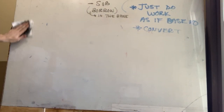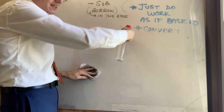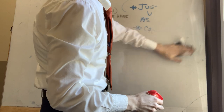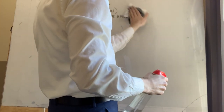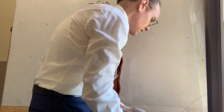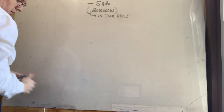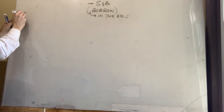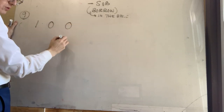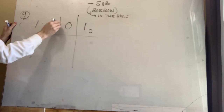Sticking with the same process, for the sake of space, I'm going to erase this, but we're going to do our work in base 10 as we're subtracting, and then we're going to convert still for subtraction. We just may have to borrow in this case. I need this space. In this case, maybe I'll just do it in black. Okay, number 9. I'm going to purposely leave a bit of space between these.